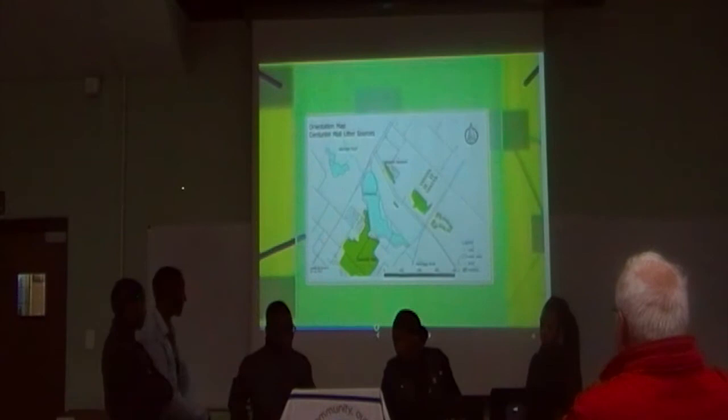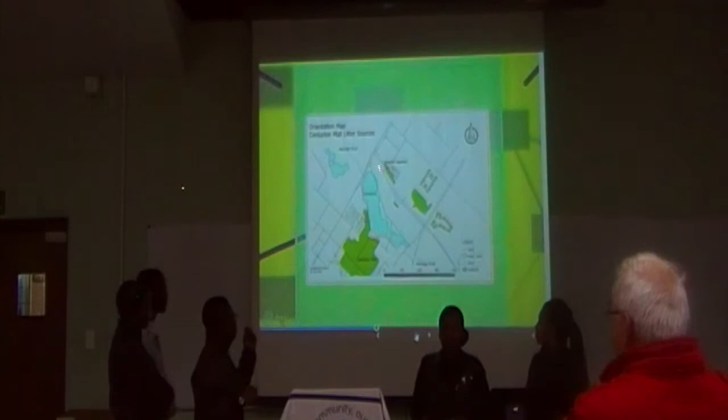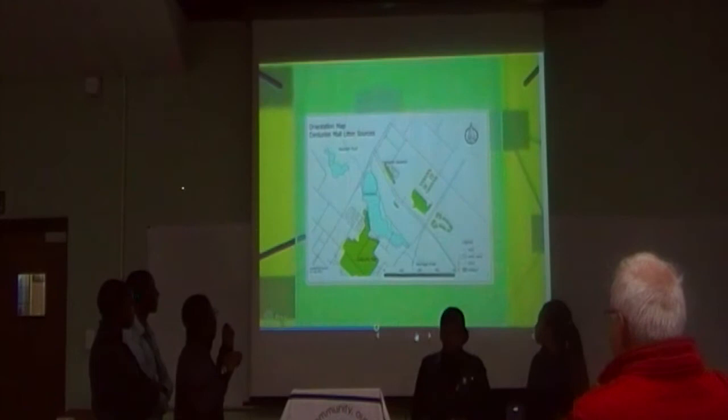This map right here is a map compiled by my team and I, with assistance by Sean. This map was compiled on Quantum GIS 2.0.1 in the past 4 days. What we did is that we took a satellite layer from Google, and then we added the points, lines, and polygons.